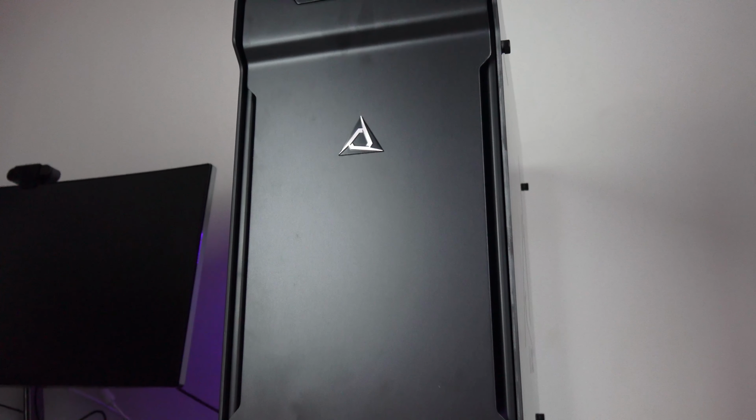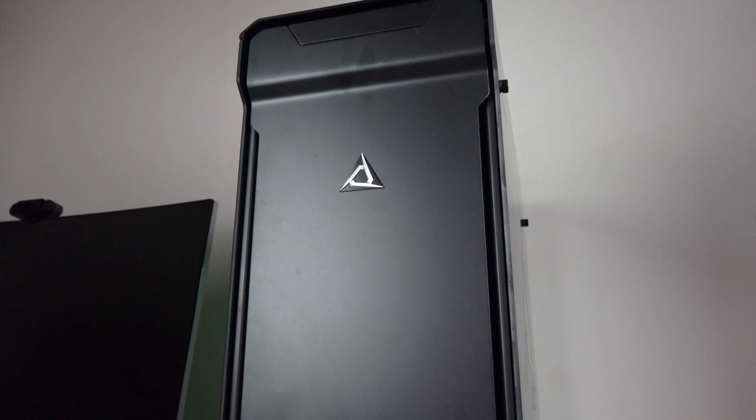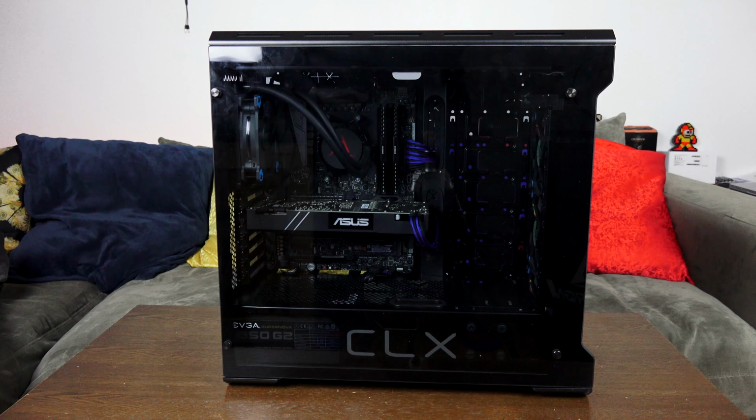This Ryzen build is an 1800 Ryzen 7 build, and it's priced at $2,549, and it packs a punch. Now you're saying, okay, that might be a little pricey, but when you look at the build and look at what CLX offers, you would want them to build a PC for you. Off the bat, I'll tell you that. So I want to thank them for sending this over.